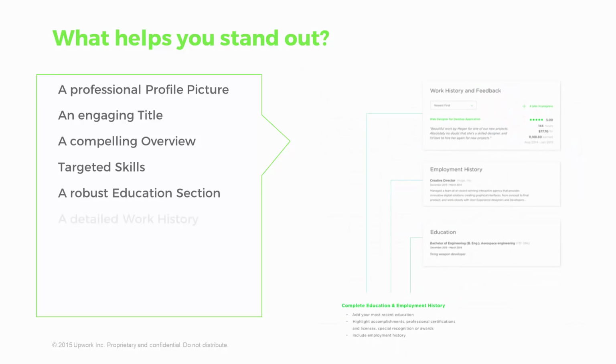Let's talk about your education, employment, and certification sections. Use these sections to solidify your reputation and show why you're qualified for specific projects. As a professional, you're coming to Upwork with a lot of experience behind you. You want to highlight what you did before you brought your business online.